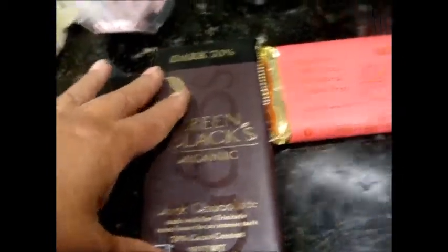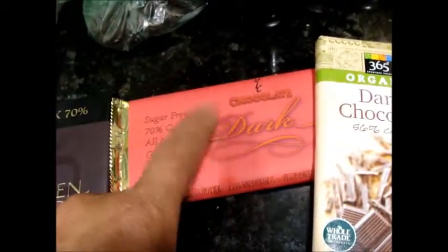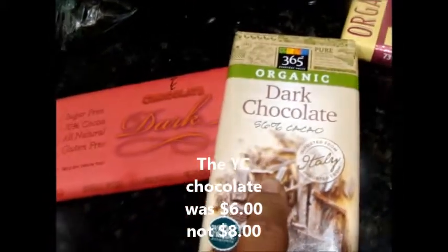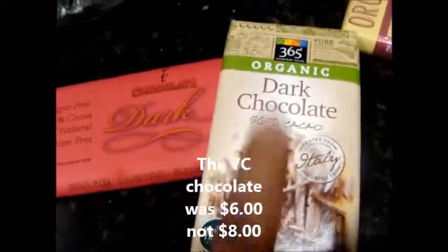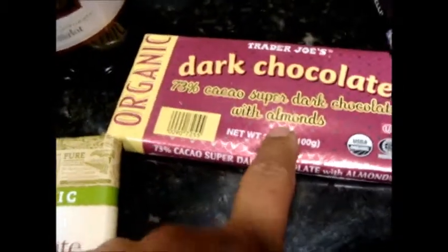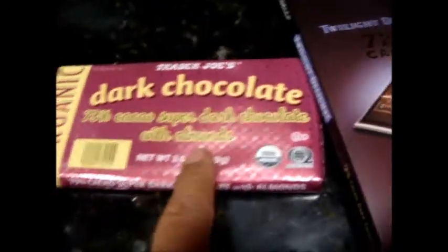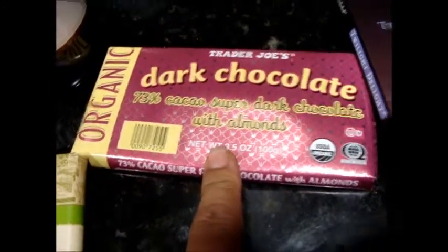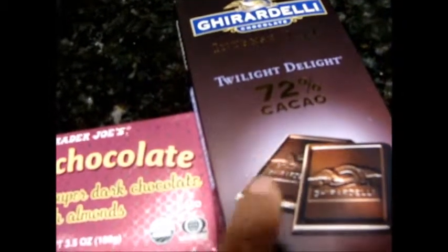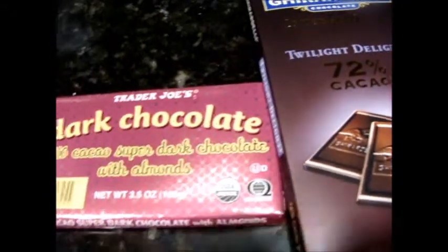So also, here, since we have the new Gelson's, I got this Green and Black's organic dark chocolate from Gelson's. Over at Whole Foods, I got this YC chocolate. This was a little pricey, about like $8 or something like that. The 365 dark chocolate, about $4. Trader Joe's dark chocolate, and this one comes with almonds, but they didn't have one without almonds, so at least not that I could see in the checkout aisle. And from Ralph's, Ghirardelli's, because that was the brand that stood out the most to me.